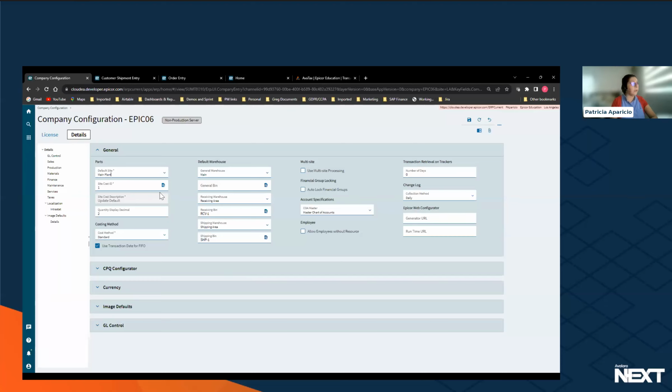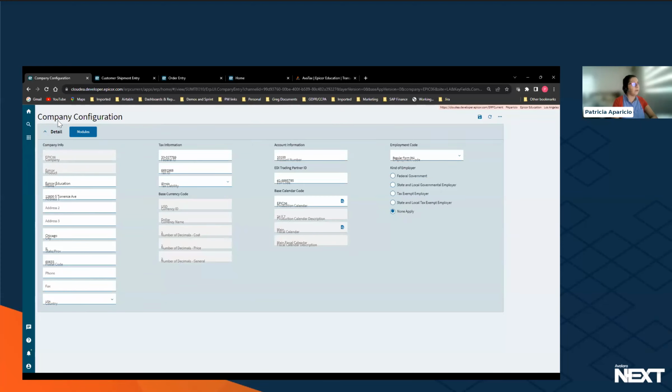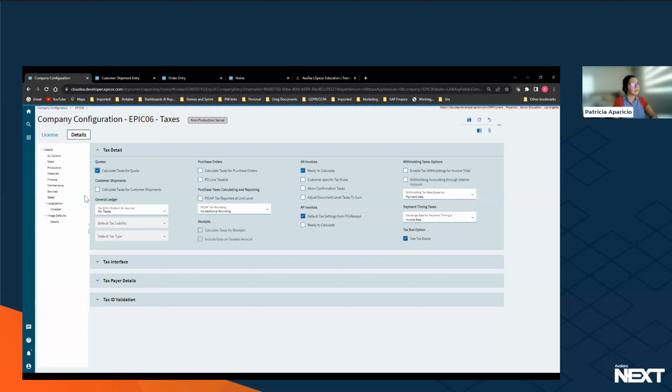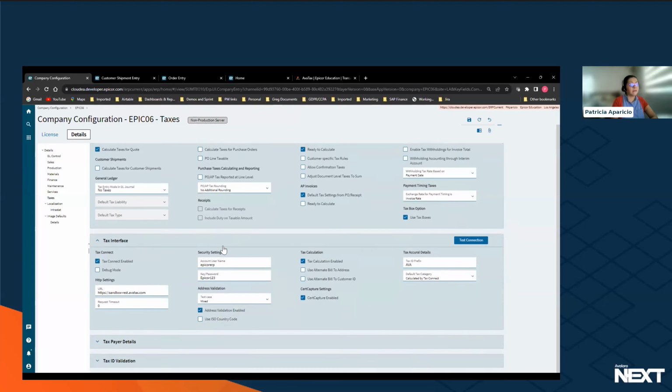I think all of you are familiar with Kinetic, but I'm going to show you what you need to do to first configure your system to enable Tax Connect. Okay, so I'm gonna go to company configuration. This is the main screen of company configuration. We are gonna click in modules. And once we are in modules, we are gonna go to taxes. Within the taxes, we have a card called tax interface. This card is the home of Avalara. So everything that is here is related to how to enable Tax Connect.